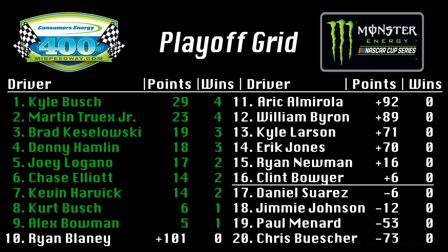Clint Bowyer has fallen back to that 16th spot. He now only holds a 6-point gap over 17th place Daniel Suarez. Suarez came into this race like 23 points back, and now sits only 6 points outside the playoffs. That is what a top 5 finish can do for you. And Suarez is definitely not out of this thing yet. To be honest, last week I was kind of thinking he was going to be out of it at this point because it didn't really seem like 23 points was something that, with where that team had been running, was feasible for them to make up in 4 races. But apparently I was wrong, and now he sits 6 points out and definitely in a very good position to get into the playoffs.